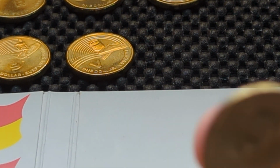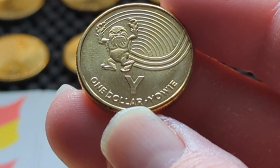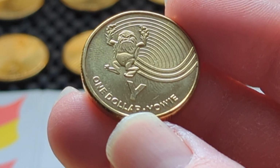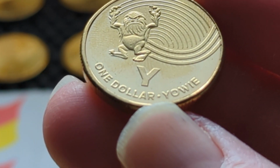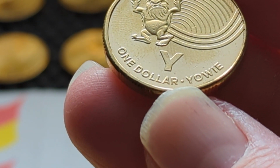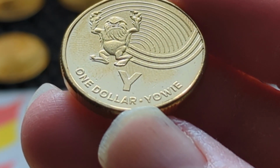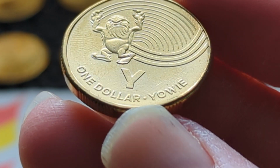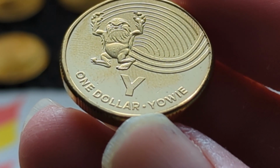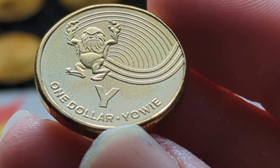And Y for Yowie. So Yowie is a mythical creature, I guess you want to put it that way. Just like in North America, you got your Bigfoot. We call them Yowies here. Yeah, that's what they make a depiction of, is the Yowie. So Y for Yowie.